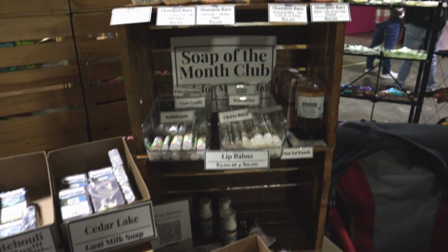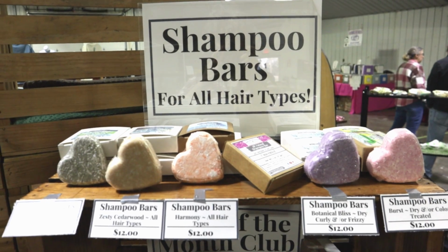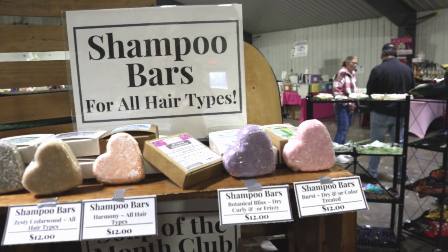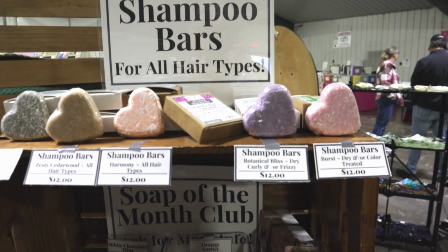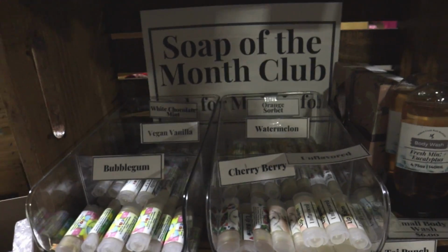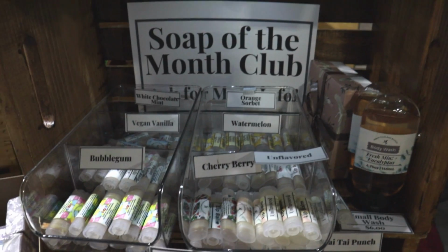On this end of the table, I created this shampoo bar sign. I bought this stand from Amazon so that it stands up nice. I have another one, but I stepped on it. And my Soap of the Month Club was in my other one. But again, I ruined it. So there's a little light.